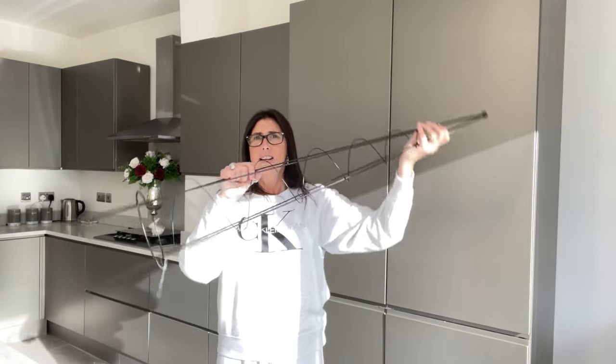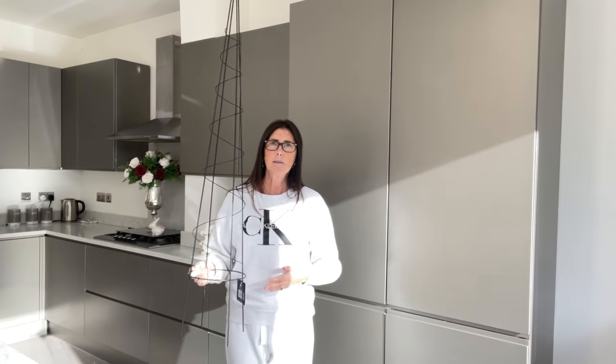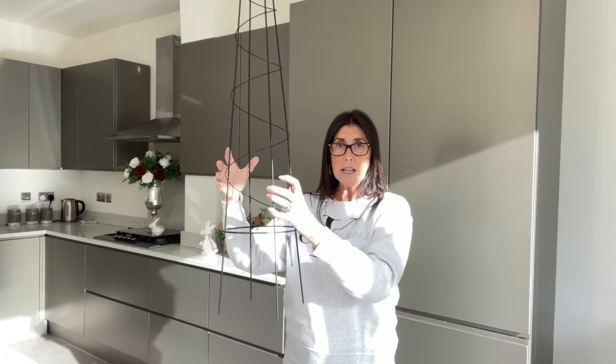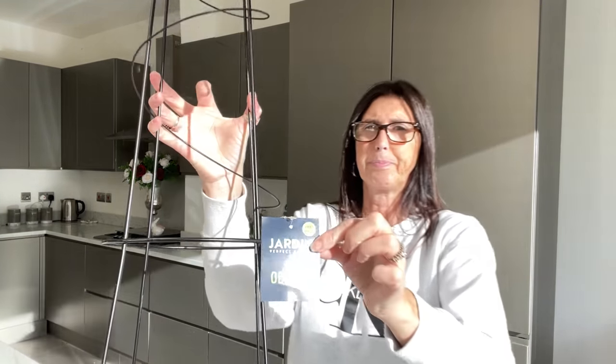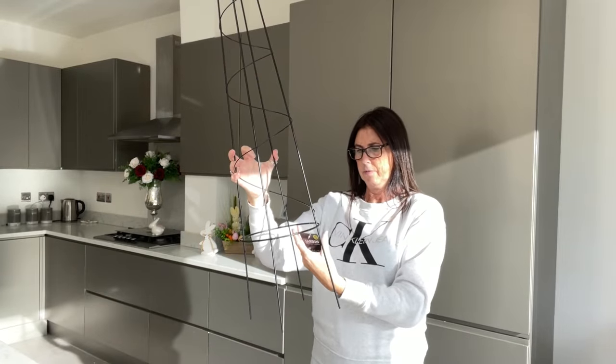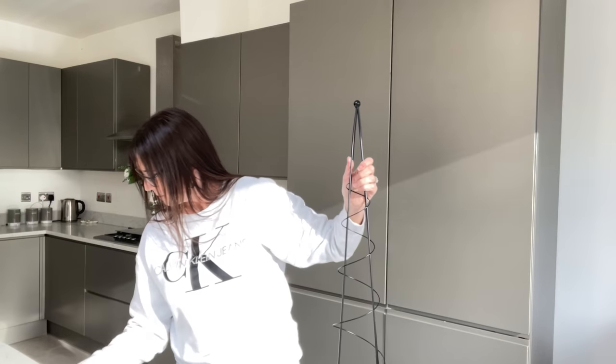And these are much sturdier. Now the light's shining in there, look. There's not a lot I can do about it, folks. I'm sorry, I can see a big line across here with a shot. If I stand back, no, is that not making any difference? Anyway, so these are called obelisk. Never heard of it. There you go. How tall are they? Well, I don't know, but they're quite tall, look. Come up to my chest. So they're quite tall, and they were £3.99?